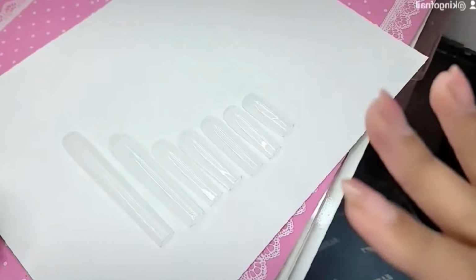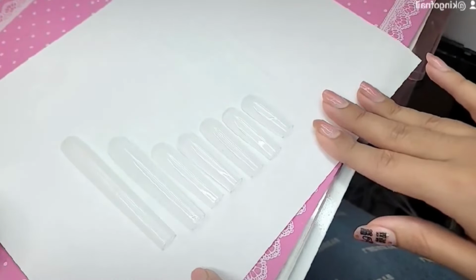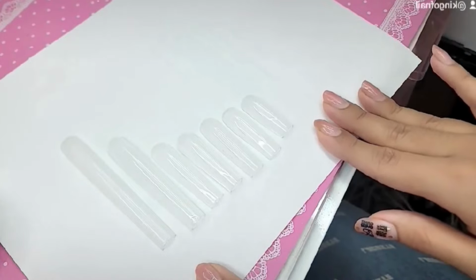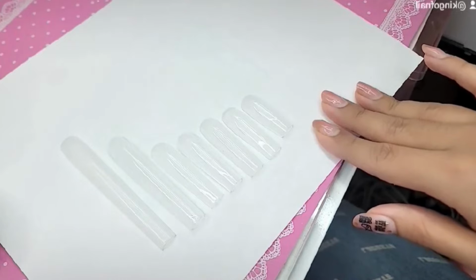So today I'm going to show you guys some of the difference in lengths, as you guys can see. So here is the Fantastic Square. As you can see, she's quite long. She is a lifestyle choice, and she is for the most fabulous snatched up queens of the universe. This nail is no joke.